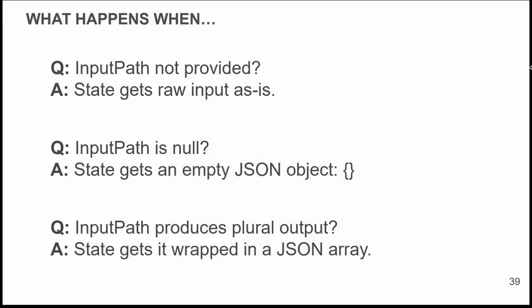If you don't give an input path, then Step Functions will pass the full JSON block to the input of your Lambda function or your activity worker or any other state as is. If the input path is null, then states will send an empty object to that worker. That could be useful, for example, if all you want to do is send a notification. Input path, if it generates plural output, then states will put it in a JSON array and then send it to the resource.